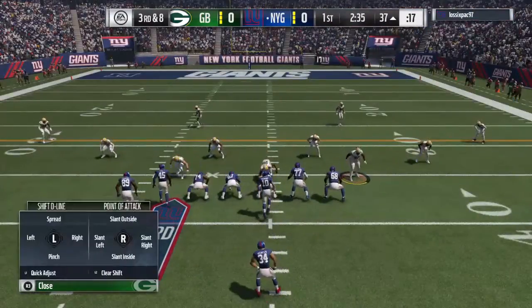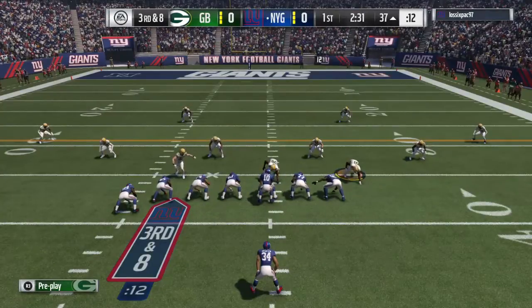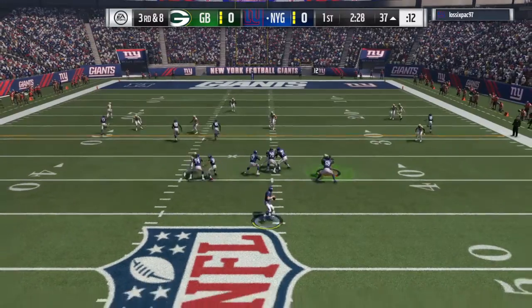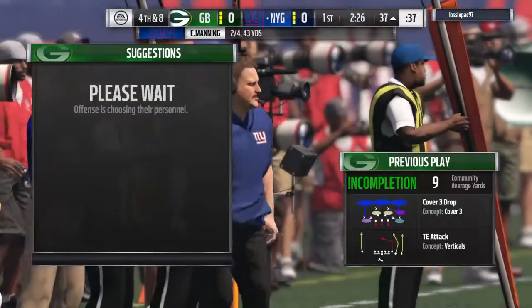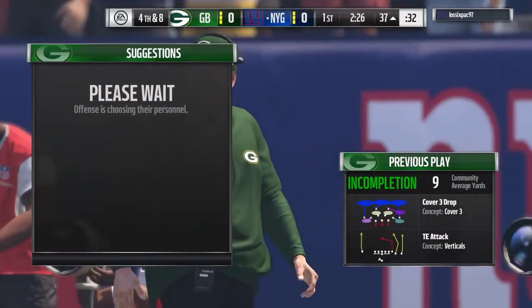Him at the safety position, got to get better at the corners, but of course Clay Matthews is still there too, terrorizing quarterbacks. Throwing is Manning on 3rd down, and it falls incomplete after almost being intercepted. A pick there would have been great. The good news for the defense now, it's 4th down.